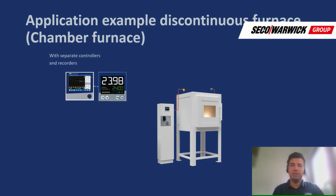Here you can see a chamber furnace, which is an electrically heated furnace for processes in tool making and hardening, such as annealing, hardening or forging. It is a one-zone chamber furnace through which a temperature time profile can be run. Here we use a temperature below 450 degrees Celsius.